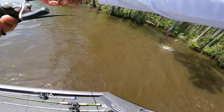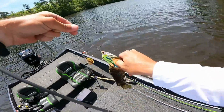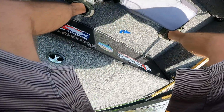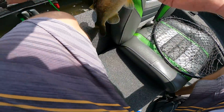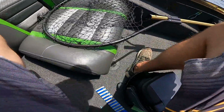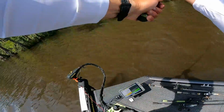There's one. He's not going to be a keeper, I don't think. That's a fish though. Yeah, he is a keeper actually. He's a tiny one though. He is tiny. But that's all right. We literally just got here.